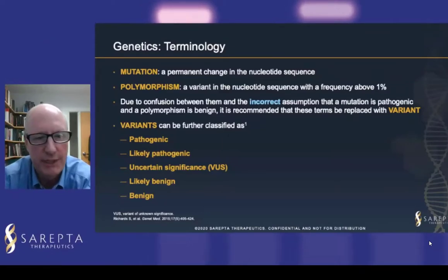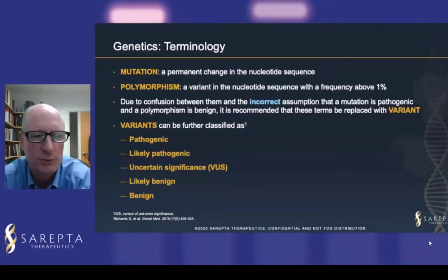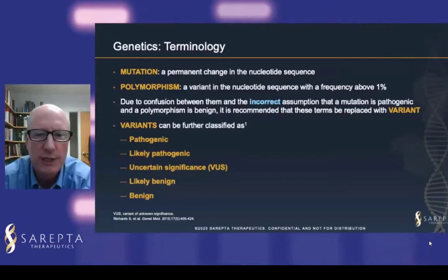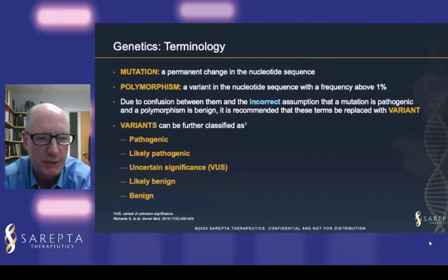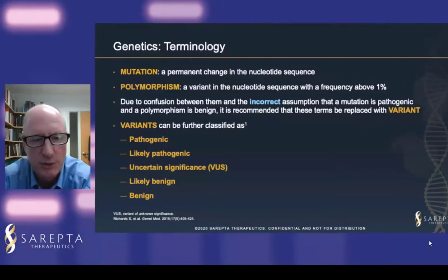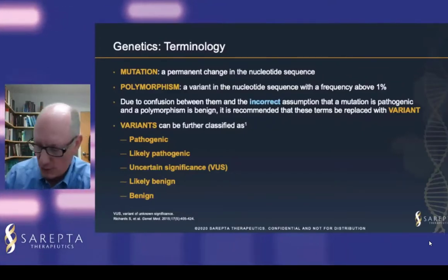They can be pathogenic, they can be likely pathogenic, and likely pathogenic tends to come when there is a change in the genetic code in which there is perhaps a protein that is either truncated or not produced, or there's a splice site change. There are variants of undetermined significance, and those are often the bane of our existence. There are likely benign, and there are benign variants.